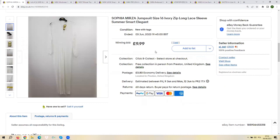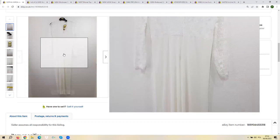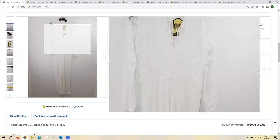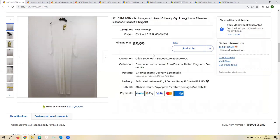This Sofia Mirza jumpsuit, this came definitely, well, 99% in the haul from Tartan. It had a tag, but there were plenty of marks. But those marks went off with a baby wipe. So, yeah, I've put it on offer, on auction. That Sofia Mirza is a fast fashion brand, out of what I was able to gather from the internet about this brand. So, 9.99 on auction, one bid and sold.